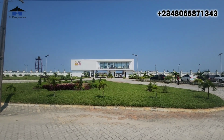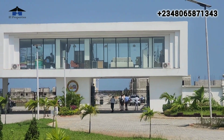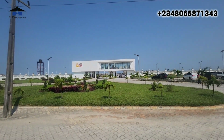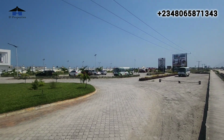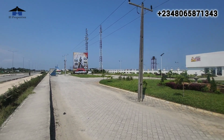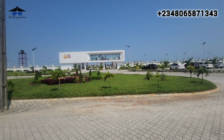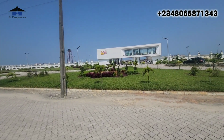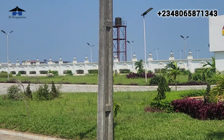Welcome back viewers, this is Lekki Aviation Town. So viewers, this is the front view of Lekki Aviation Town. You can see how beautiful this place is. So before we go inside, let me just give you a small talk about the exterior view. Now, the exterior view, you can see how beautiful it is. You can see how beautiful the fencing is.